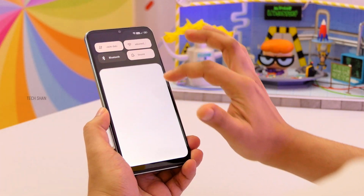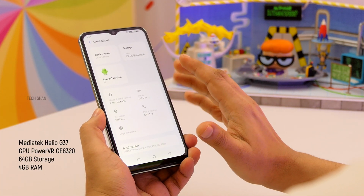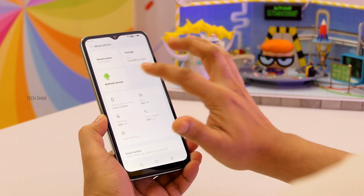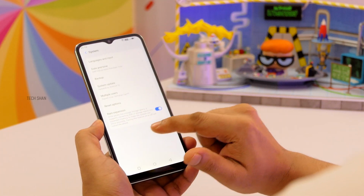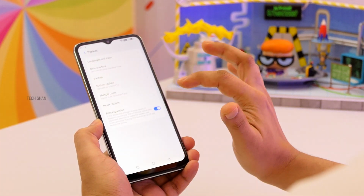Moving on, hardware and performance. The chipset on this device is a MediaTek G37 octa-core chip bundled with 4GB LPDDR4X RAM and 64GB eMMC 5.1 storage. Well, as said, storage you can expand up to 256GB with a microSD card. And if needed, you can also set storage to add an extra 3GB virtual RAM. But you know what? I won't recommend that personally.